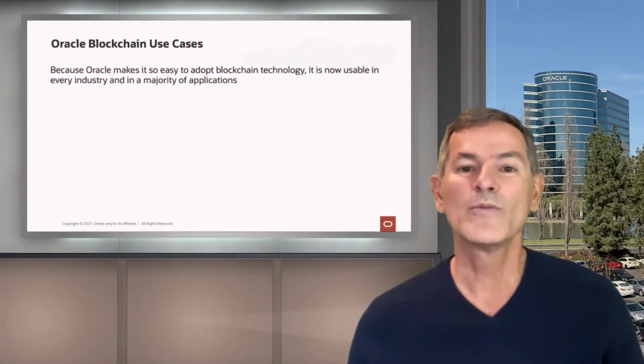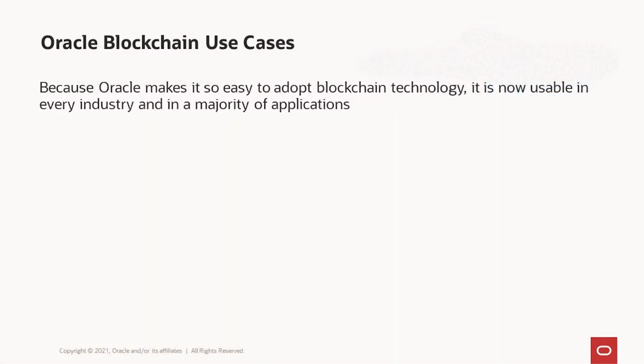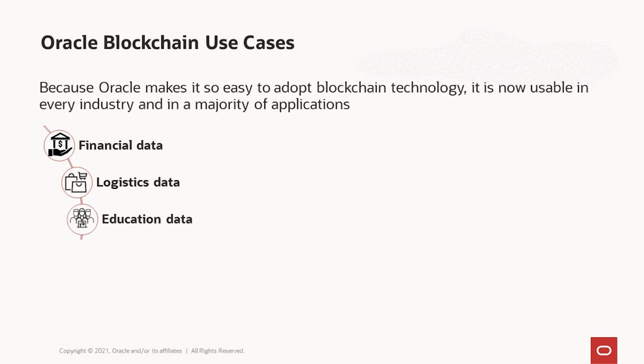So because Oracle makes it so easy to adopt blockchain technologies, it's now usable in every industry and in a majority of applications. For example, blockchain can be used for financial data like accounting, assets, payment, and insurance, for logistics data like supply chain, shipments, recalls, for education data to record things like degrees, certifications, professional history, government data like legal, trial, permits, citizenship, titles, and all sorts of corporate data like invoices, payments, contracts, employee records, and intellectual property. There's no limit to how blockchain can be used, and it's very easy to adopt.